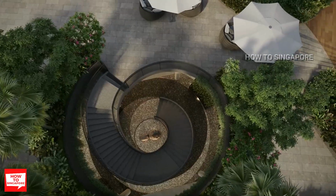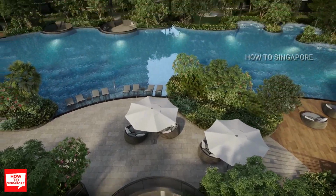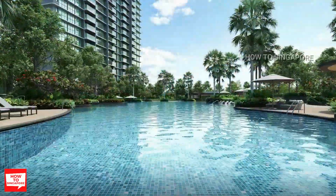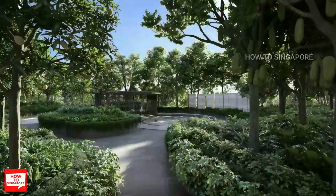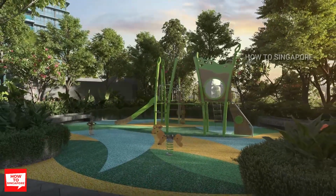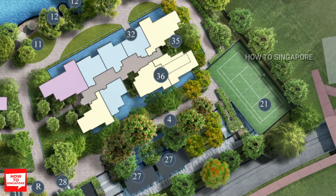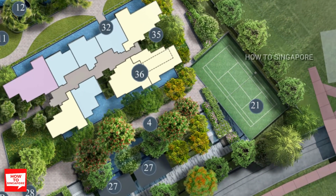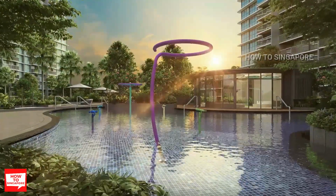In terms of facilities, the developer is really making the most of the spacious land plot as they are putting in several different swimming pools. On top of the typical gym, garden, playground, function room, and also study room, this project will also have a full-size tennis court, which, believe it or not, is getting less common in new developments because it takes up so much space. You might ask, who is the developer?